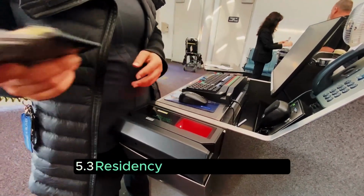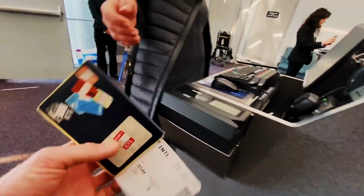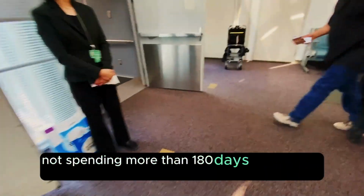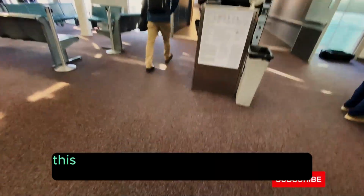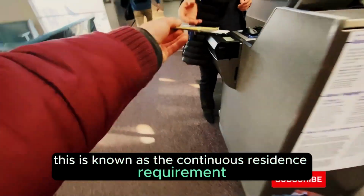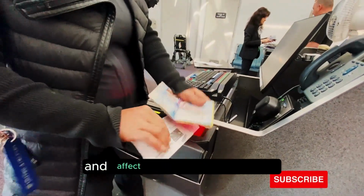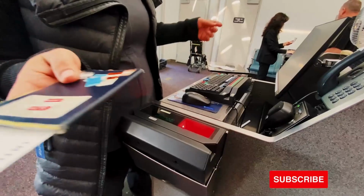5.3. Residency requirements for ILR. The residency requirements for ILR include not spending more than 180 days outside the UK in any 12 months during the qualifying period. This is known as the continuous residence requirement. Any significant absences may disrupt your continuous residence and affect your eligibility for ILR.